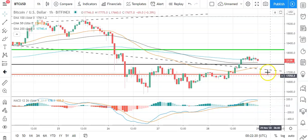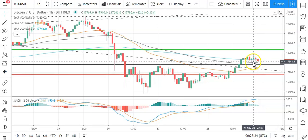On the EMAs, however, we are seeing the 50 close the gap on the 100 and the 200, suggestive of further upside ahead. So key through the early part of the day, avoid the pivot at 17,527, break out from yesterday's high and back through to 18,000 levels to bring resistance levels into play.